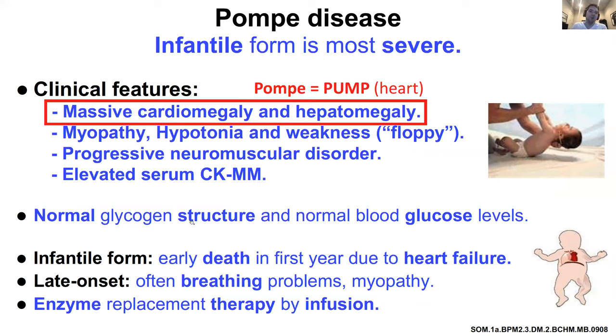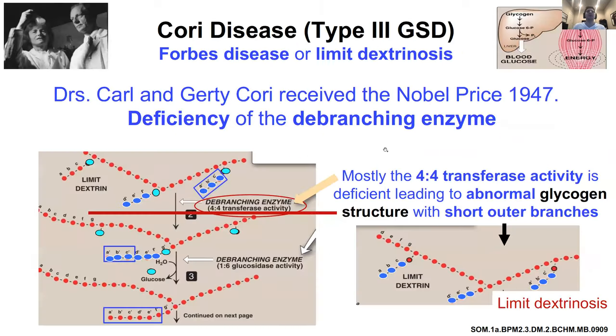Now, again, you're going to have normal glycogen structures. Okay, this is important, and I'll point that out in a second, and normal blood glucose levels. But whenever they talk about cardiomegaly, you can think of Pompe.